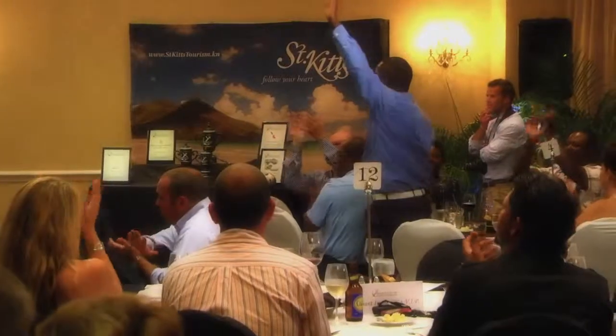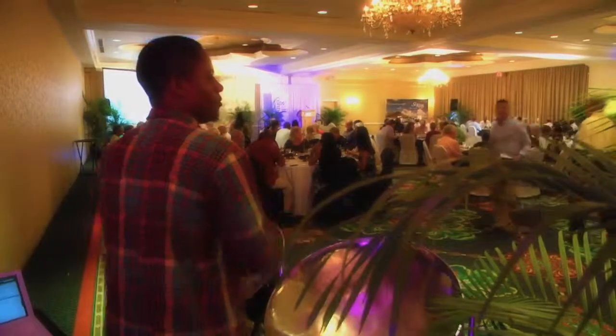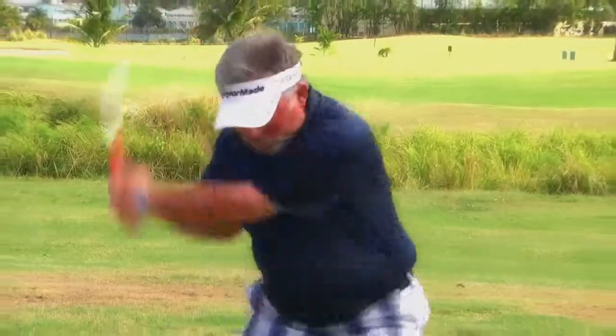Jump up with confidence, stand up with confidence, forward with confidence, full confidence, move left with confidence, move right with confidence.